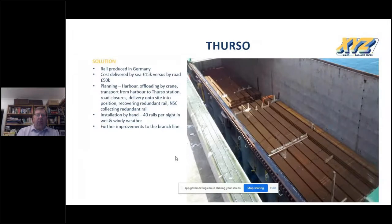And you had to deal with a small town, Thurso, and also small roads. So they were the right company to use because they were local. They organised road closures and they organised all movements and lifts for us. XYZ Rail took ownership of the station compound area and set up welfare and storage areas, with the rail successfully being delivered under budget, environmentally friendly and safely.